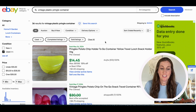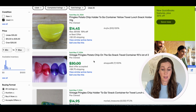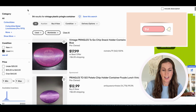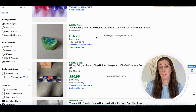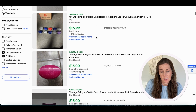Item number 2 are these vintage plastic Pringle containers, and I also have seen some Spam ones as well that I'll show you. The Spam ones actually have 100% sell-through. The Pringles one isn't quite as high, but as you can see, these are selling for about $15 on average per container. So if you can find these at a yard sale and pick up a couple of them for $1 or $2, that's a great return.